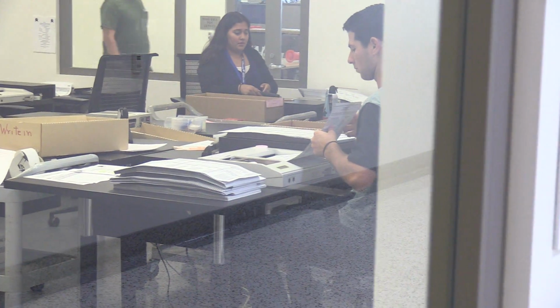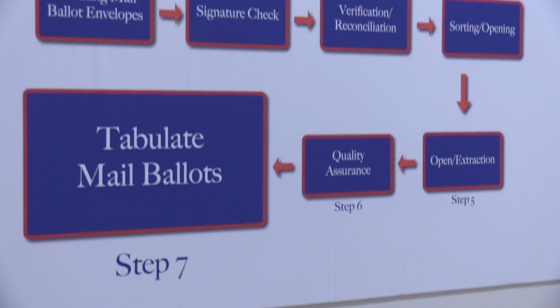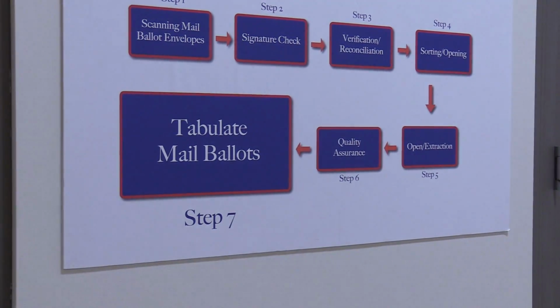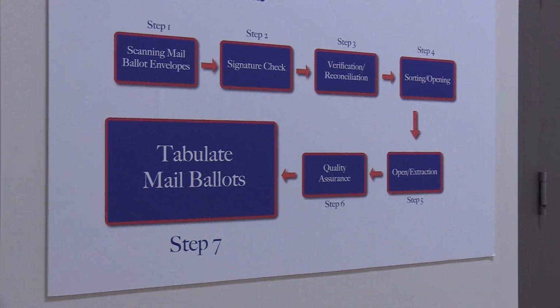So let's take a look at the diagram here. Hey, how you doing? All right. How about yourself? Good. Keeping us busy, huh? Yeah, I know.